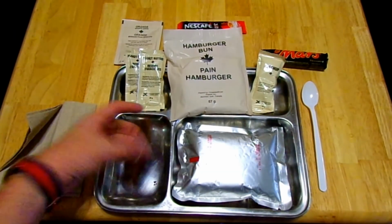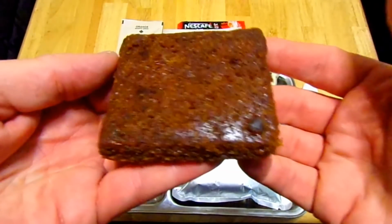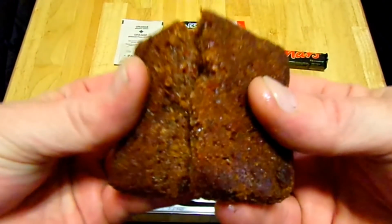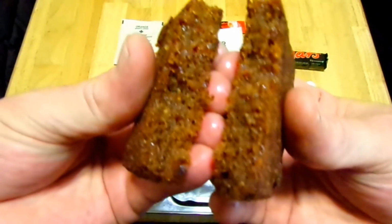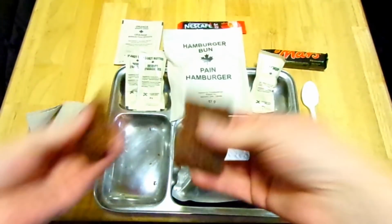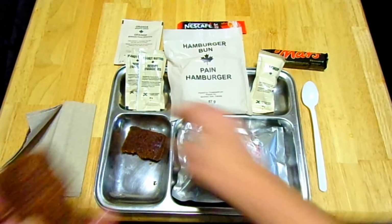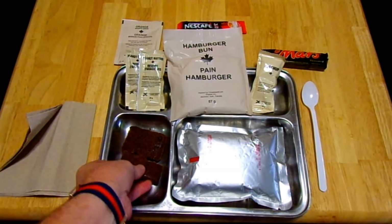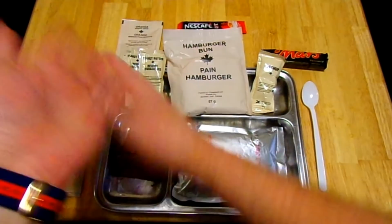Let's check out our spice cake, guys. Ooh, that looks good. Nice. Here we go. Ooh, that's nice and dense. Look at that, super moist. Wow. It smells chocolatey, but I know it's not.